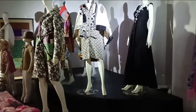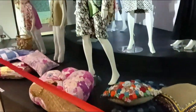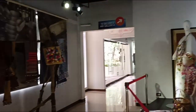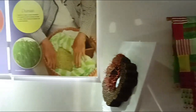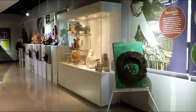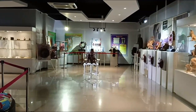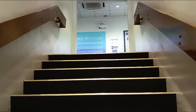Because I never expect they have the museum, guys. Like this. You know. Amazing. So, maliit lang siya. Hindi naman siya ganun kalaki yung kanilang museum. So, let's see if they have the second floor. But so far, this is on the first floor. Alright guys, let's go to the second floor.